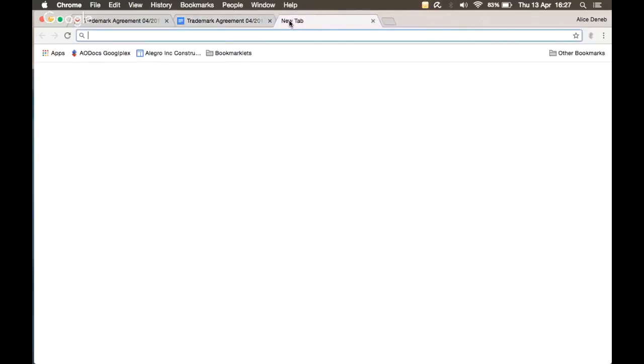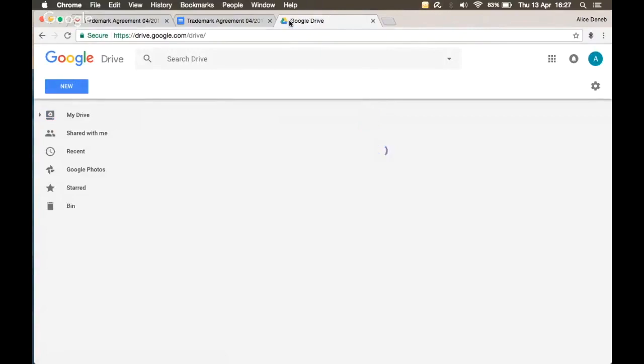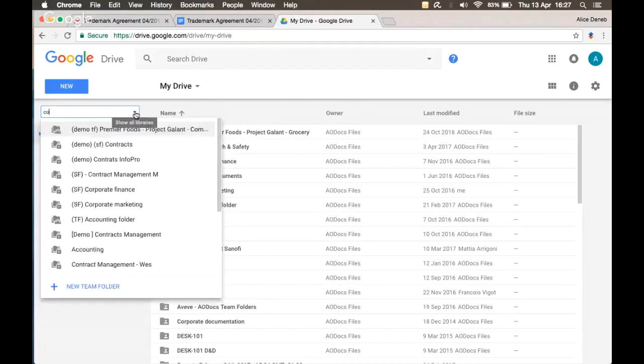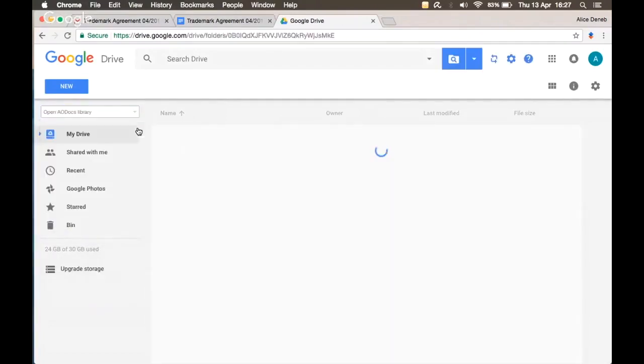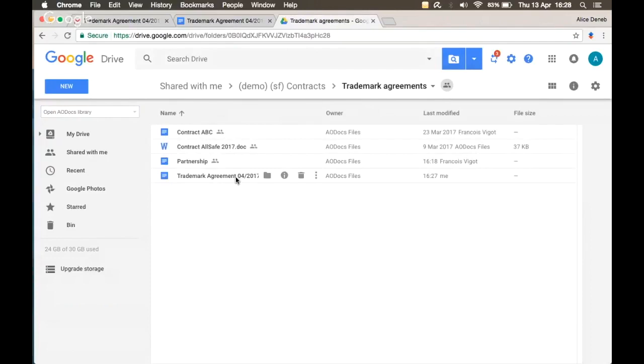So I can open a new tab and access the Google Drive interface. From there, I'll be able to open the folder that I was working with. This folder is available from the AODocs folder picker, which lists all the folders that I've got access to. I can open the contracts folder I've been working on. So we can see the trademark agreement April 2017 is there.